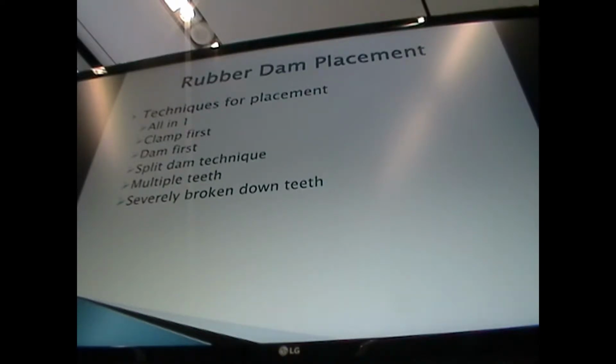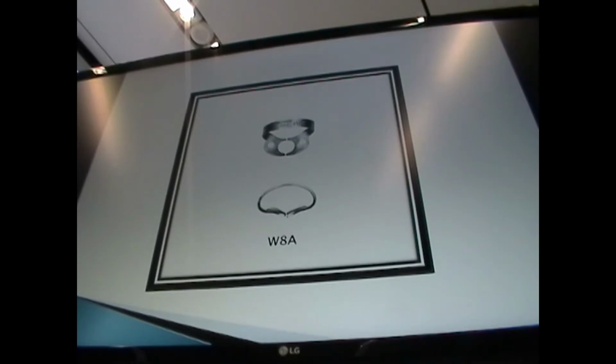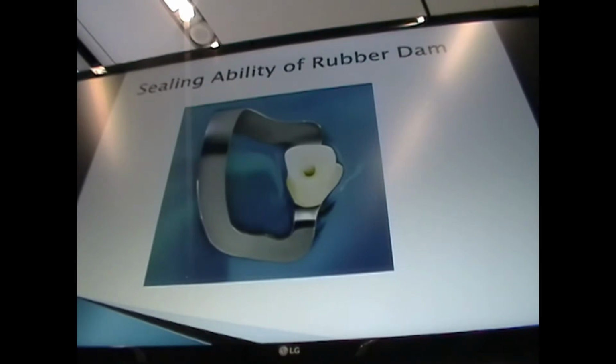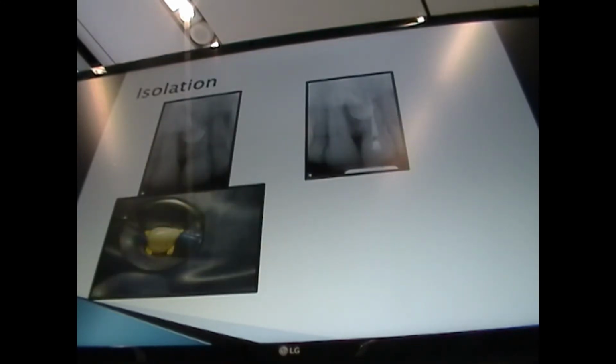In the first lecture we talked a little bit about isolation or clamps. These are common clamps, and that's what you have. I have number 14 for molars, but there are all sorts of different shapes and forms for partially erupted or subgingival teeth, all sorts of clamps. And how to best isolate to get rid of saliva if you can't do it. There are other materials that can help you, like OraSeal, or you could use some cabbage. People get very creative. And this is Wedjets. I love this material.